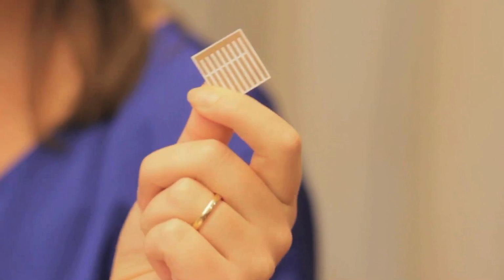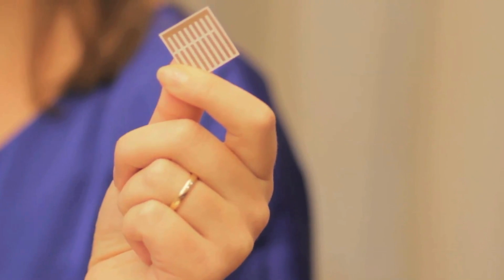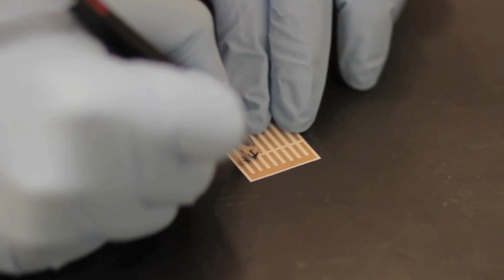To make the sensors, we take a piece of standard copy paper and deposit gold electrodes onto its surface. These electrodes help us measure the electrical current running through the carbon nanotubes. We then take our pencil lead and draw our carbon nanotubes-based sensor between the electrodes. And that's it. We've just made a sensor that's capable of sensing ammonia gas at low part per million concentrations.